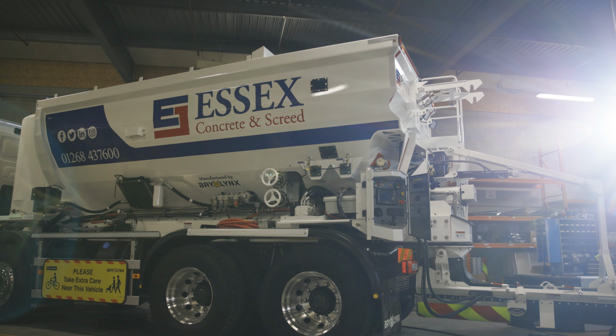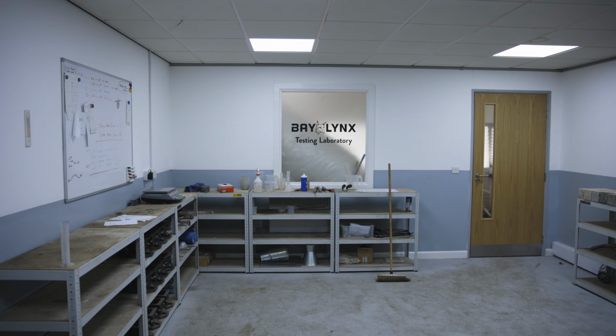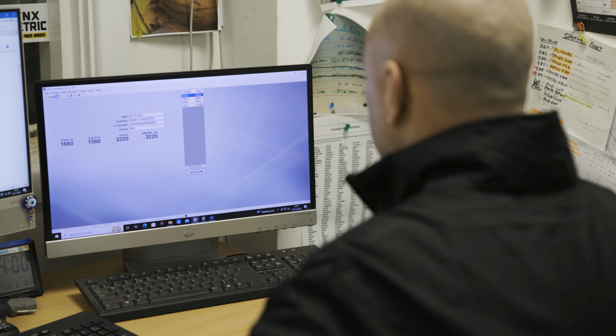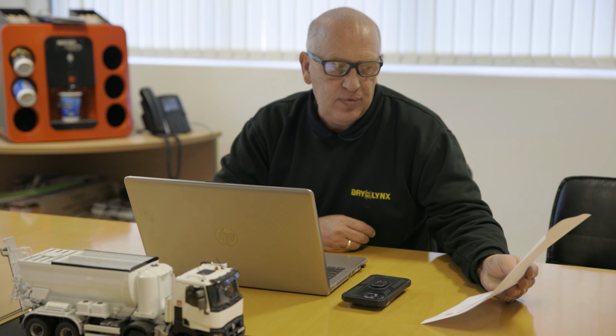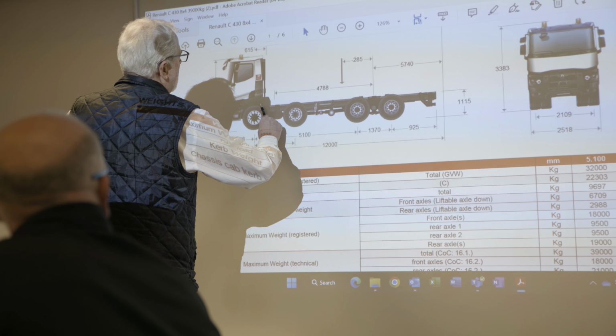Come meet our team. At Bay-Lynx, we want you to have all the tools in the box to make your concrete business a success. Our sales team will not only sell you the best equipment in the country, but with our information and resources, we want you to succeed. With admixtures, materials, mix designs, technical specification and regulations, we are here to help.